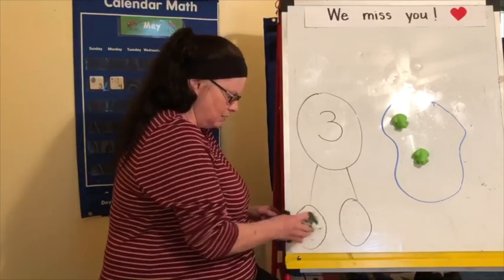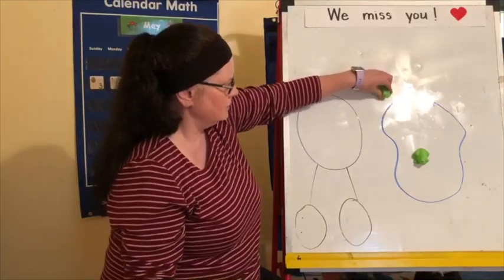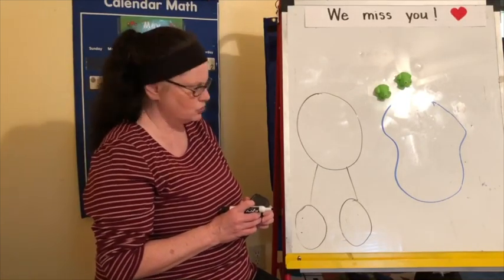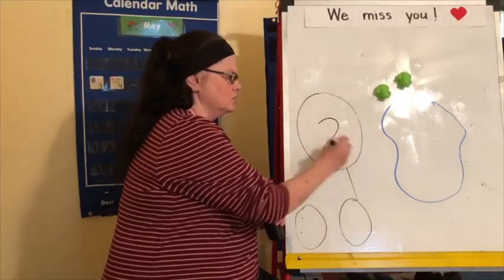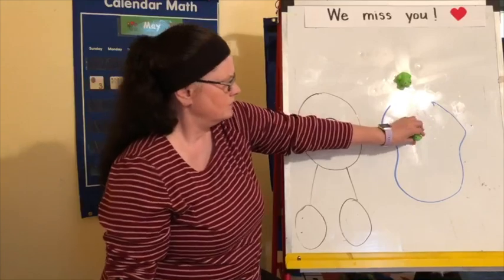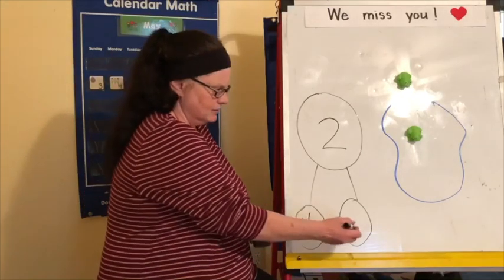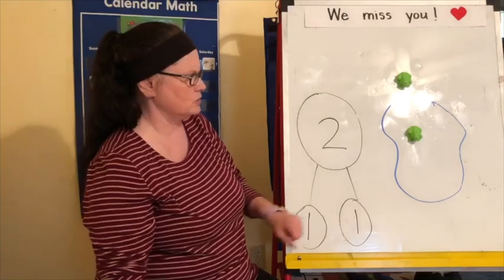All right, here's going to be my last one. This time, I have how many frogs on the land? 2. Do you know where the 2 goes? Right over here. 2. I have 2 frogs. 1 jumped in to get nice and cool. How many do I have left on the land? 1. Good job. 2 minus 1 equals 1.